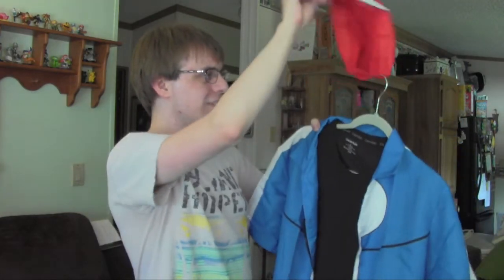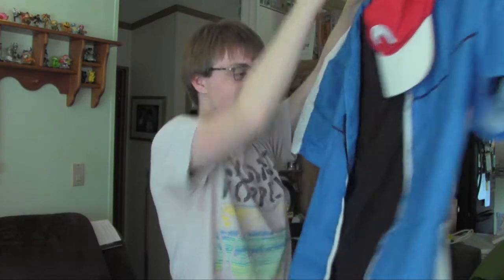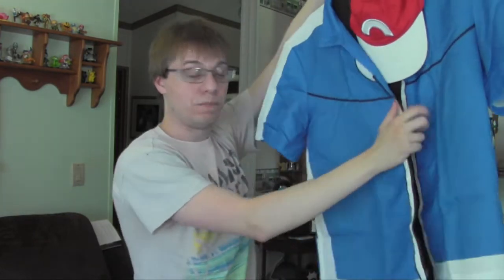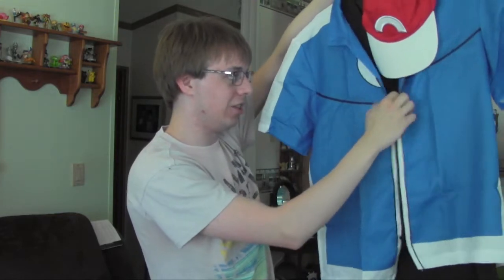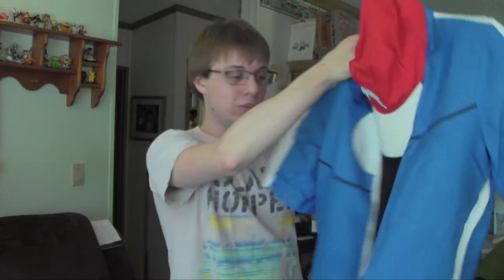As usual, we got the traditional hat, and I just really love the way it looks from the front, and the back as well, just like a regular old cap in general. And for the coat in general, I just really love the way it looks. I really love the nice bit of detail they've thrown into this one.